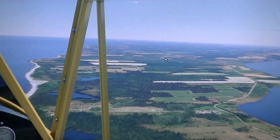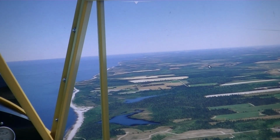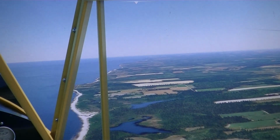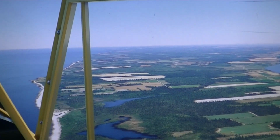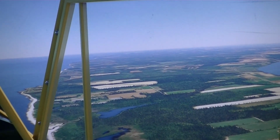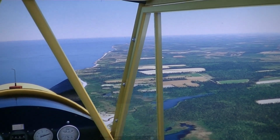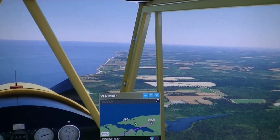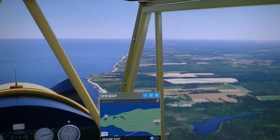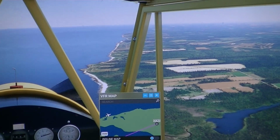Actually, I think that might be it right there. I know it's beside a bunch of spots that look like that. I think that might be the beginning of the runway. Dial back our throttle. Yeah, I'm almost positive that's it. So, descend down to 1,000 feet.